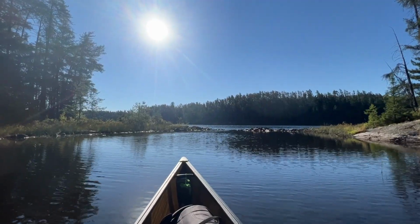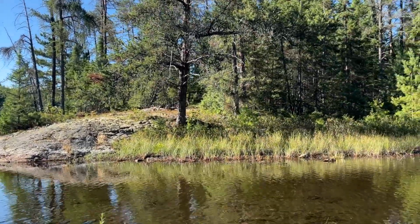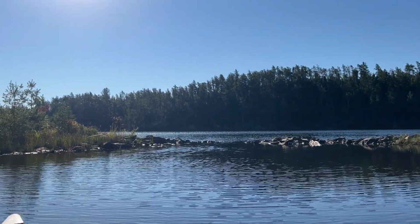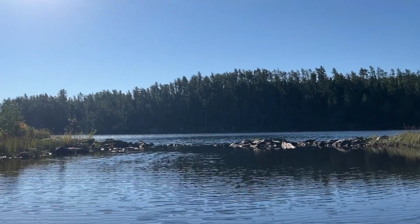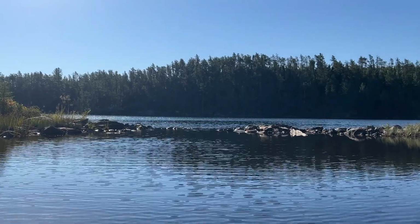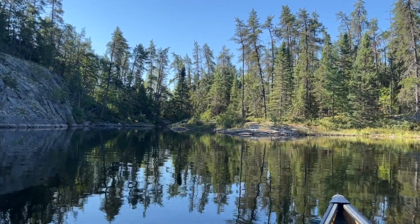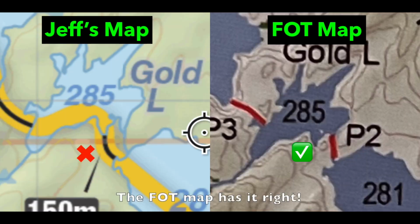Well, it's 9:30 and I am on Gold Lake. It definitely does look like there's a campsite here, or something that can be used as a campsite. Just a note, this is a very small lake. I'm gonna paddle for just a couple minutes, and then I should be on the next portage into Scott. This is the second portage that I've done today, or I'm about to do today, and the second one that isn't exactly where it's supposed to be on Jeff's map.